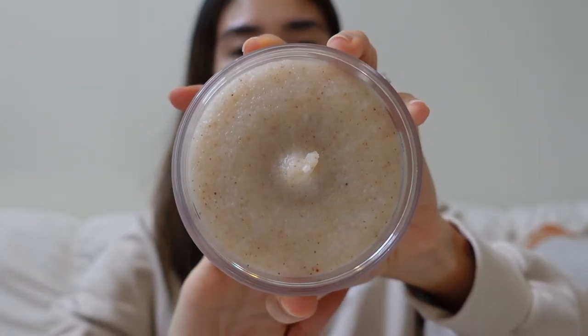I don't know about you guys, but when I am looking for a body scrub, I like to go for one that is sugar-based instead of salt-based. I feel like salt-based body scrubs can sometimes be a little bit too harsh for me. And this happens to be a sugar-based one, that's why I picked it up. Okay, that's everything from my Harrods haul.